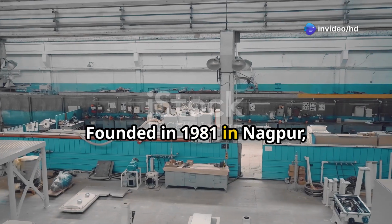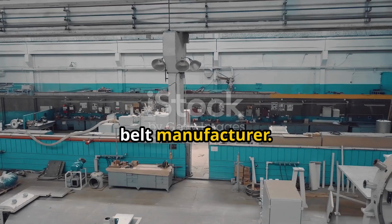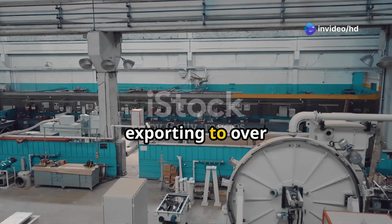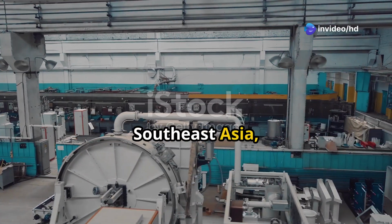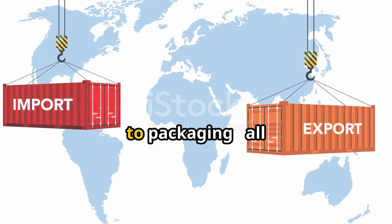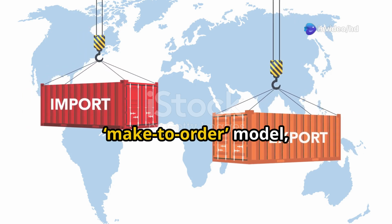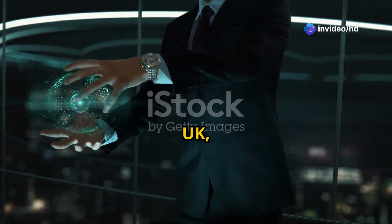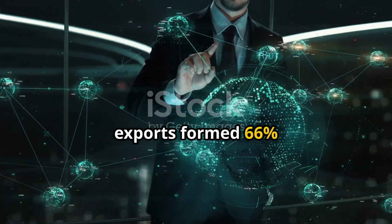Founded in 1981 in Nagpur, Pix Transmissions started as a small belt manufacturer. Today, it's India's leading power transmission belt company, exporting to over 100 countries, including Europe, Middle East, Southeast Asia, and the Americas. Pix is vertically integrated, from rubber compounding to packaging, all done in-house. It follows a make-to-stock and make-to-order model, supported by logistics hubs in Germany, UAE, UK, and the USA. By FY25, exports formed 66% of revenue.